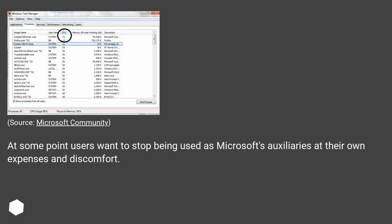Source: Microsoft Community. At some point, users want to stop being used as Microsoft's auxiliaries at their own expense and discomfort.